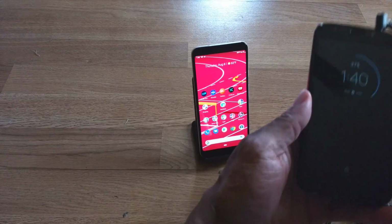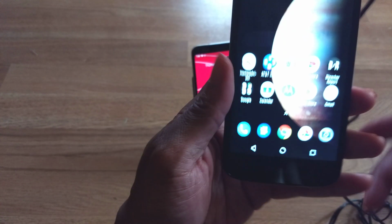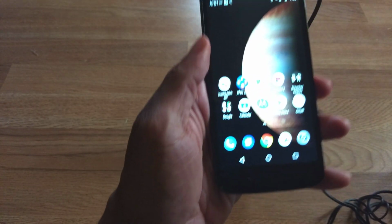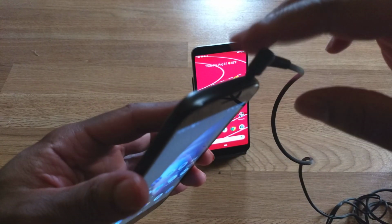So versus a device I recently picked up, and I'm going to do a video about it later, this is the Moto E5 Play. It's just a trap phone, a food stamp phone, whatever you want to call it, a budget phone, right? This has the FM tuner. And like I said, it has the headphone jack, and I got FM radio.